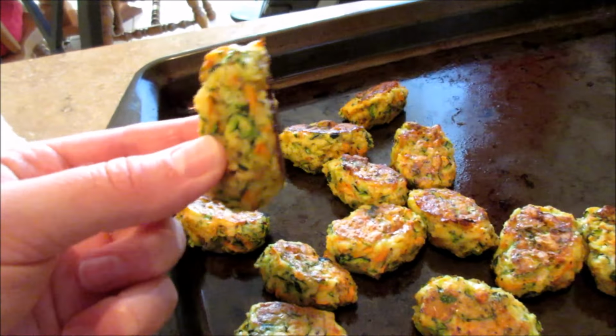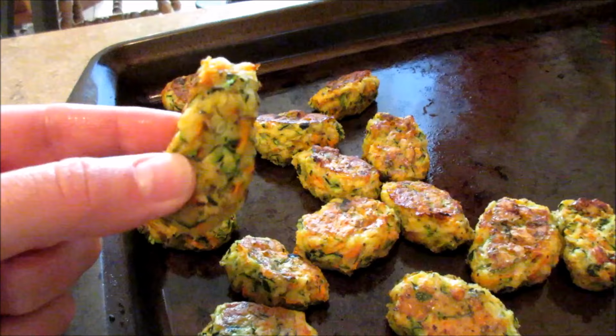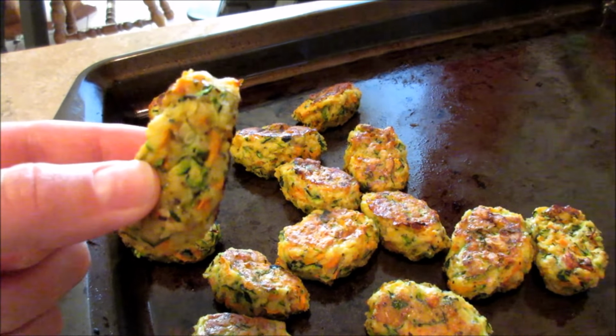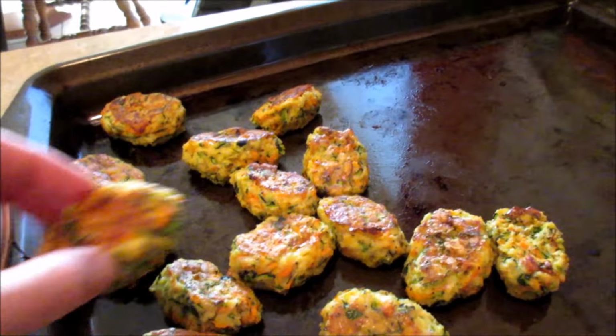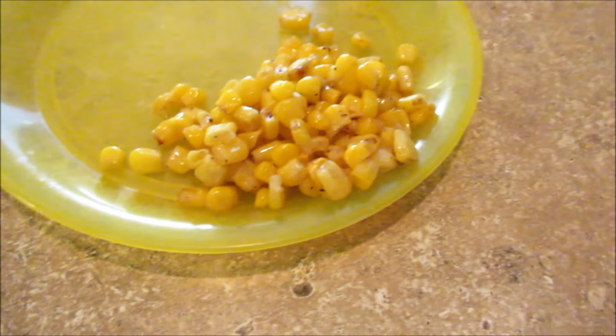I don't know if anybody's gonna like them, but there's zucchini, carrot in there, and then a bunch of different other ingredients like Parmesan cheese, cheddar cheese, basil, oregano, salt, pepper, a little bit of Cajun seasoning, eggs, and I don't remember what else, but I'll put the recipe below, and then you just make them into tots and bake them. And then we also made some corn to go along with it.